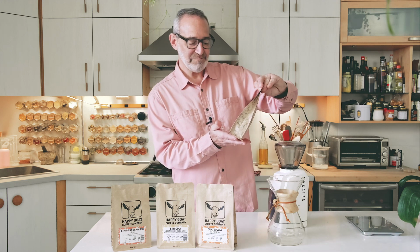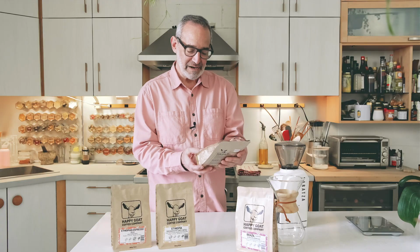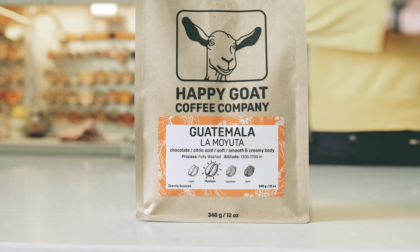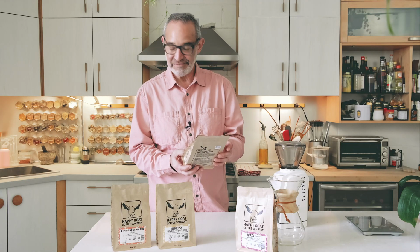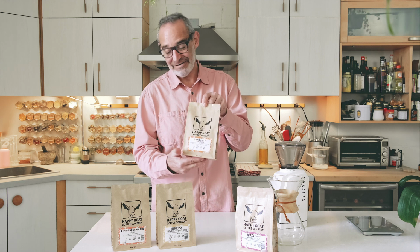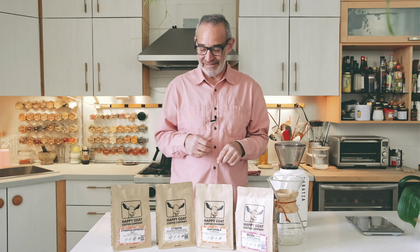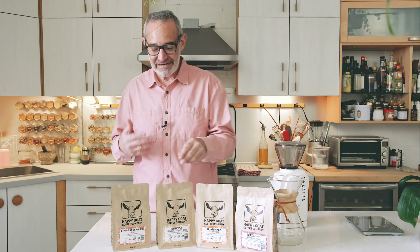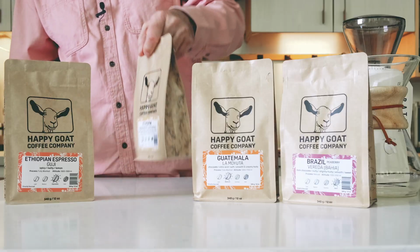So this is the Brazil Peaberry. The next one is a Guatemala La Moyuta, which is described as chocolate, citric acid, soft, smooth and creamy body. It's fully washed at an altitude of 1300 to 1700, and this is a medium roast. I'm really curious to taste all of these side by side, because I've never really done this. It's not quite a cupping, but it's a comparison, let's call it.